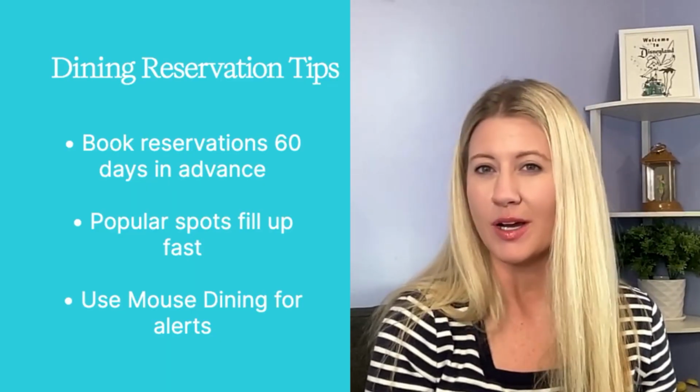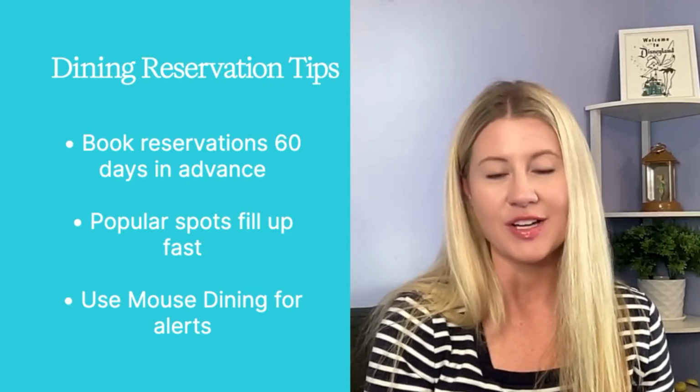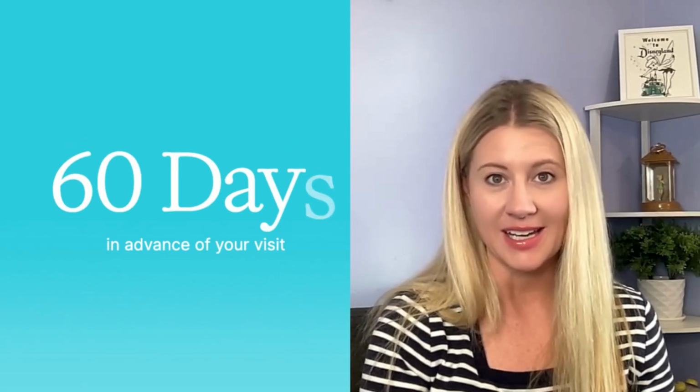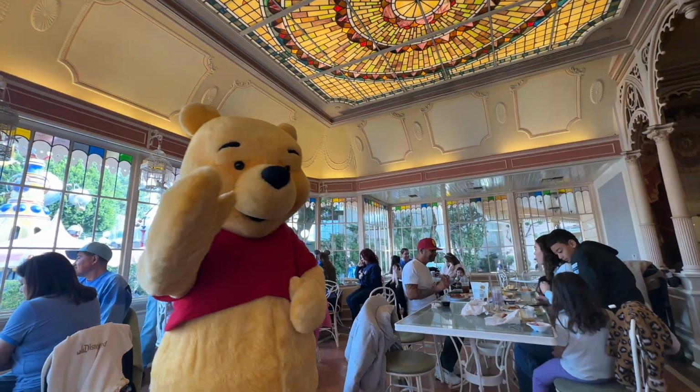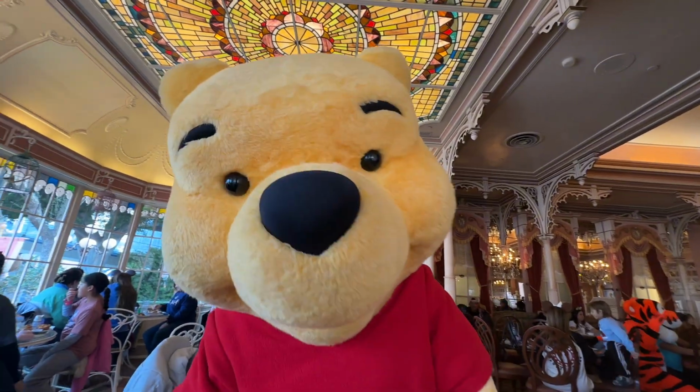There's sometimes a walk-up available, but if you know you want to eat there, it's just best to book a reservation. Reservations open up 60 days in advance, and they do go quickly for some of the more popular ones. So make sure if you want to dine somewhere with reservations, you make a reservation. Now, reservations do open up, so if there's not one available right at that 60-day mark, don't panic because you can still keep checking and people will drop them, and then hopefully you'll be able to pick one up.